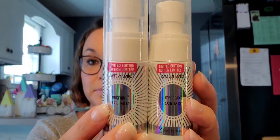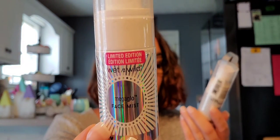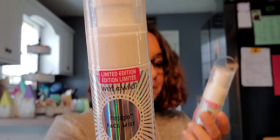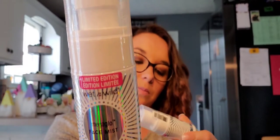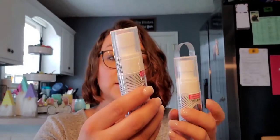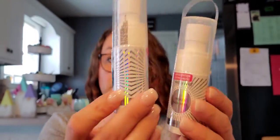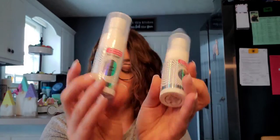There you go. Okay. Next, I picked up two of these limited edition Wet n Wild Mega Glow Face Mist. So, this is a 1-point fluid ounce bottle. Not tested on animals. And it is called Aurora Boost on both of them. So, this was also a wish list item and name brand. So, woo-hoo. Okay.